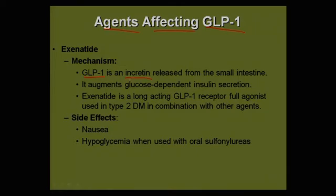It is a little peptide that is released from the small intestine whenever you eat. Once it gets into the blood, it then acts on the beta cell of the pancreas to augment glucose-dependent insulin secretion. So incretin increases insulin production.